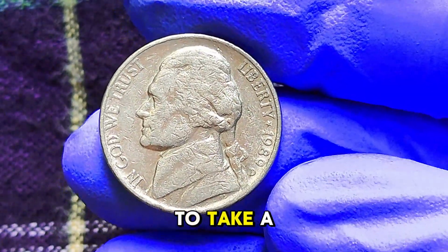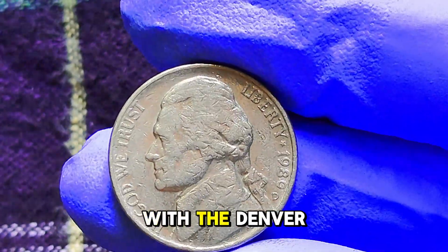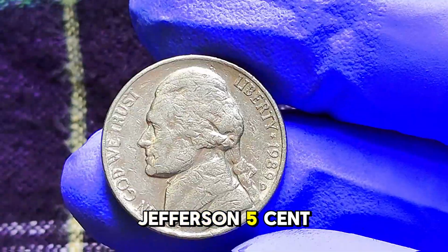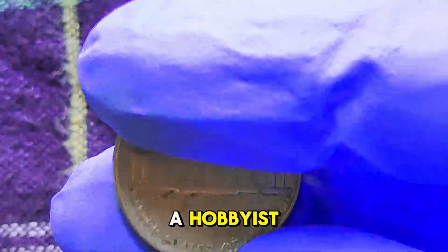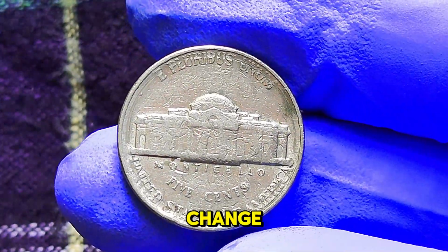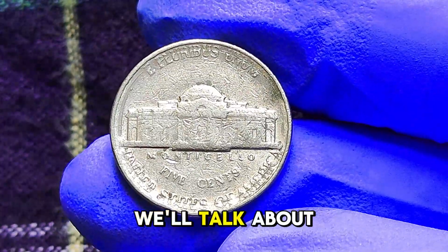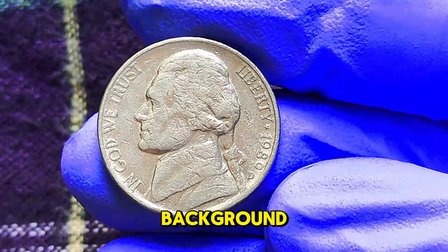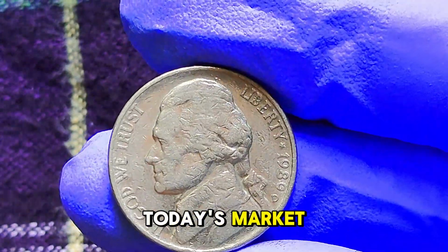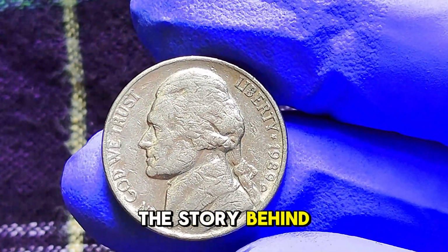Today, we're going to take a closer look at the 1989 Jefferson nickel, specifically the version with the Denver Mint mark, also known as the 1989 D Jefferson 5-cent coin. If you're a collector, a hobbyist, or simply someone who enjoys learning about coins from your pocket change, this video will give you a clear and informative overview. We'll talk about the coin's historical background, how to identify the more valuable pieces, and what they are worth in today's market. So, sit back, relax, and let's explore the story behind this interesting nickel.